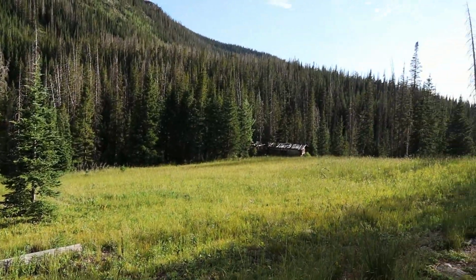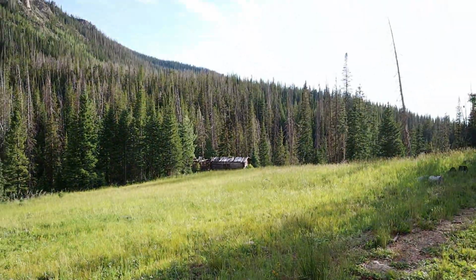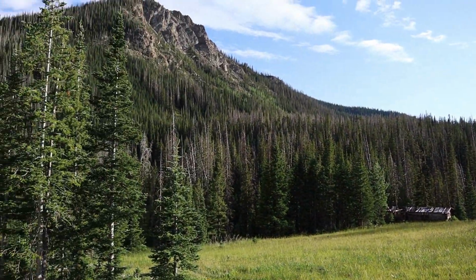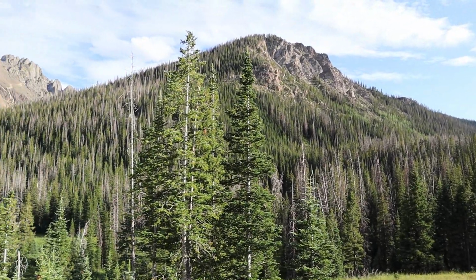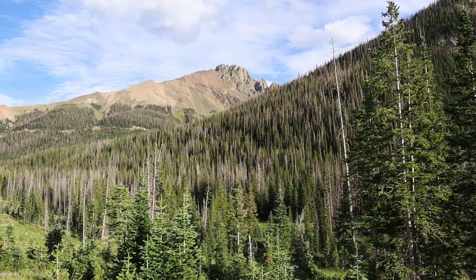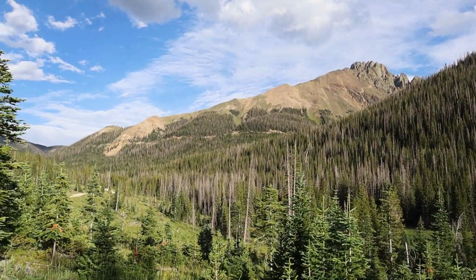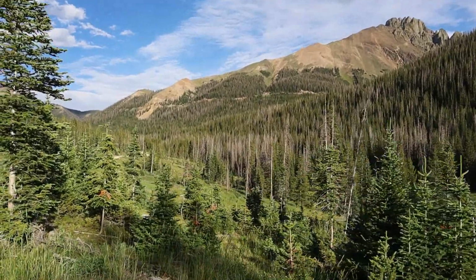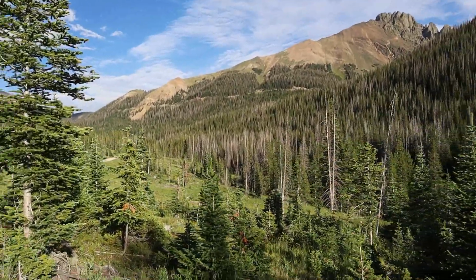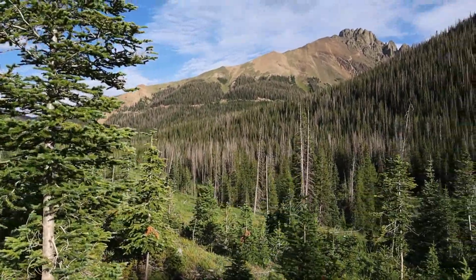Yeah, look at the view these guys had. These awesome mountains at the very top of the divide up here. There's the cabin. These just majestic peaks. Beautiful. Definitely the kind of peace you can't find anywhere else in the world. High up here in the Rockies.